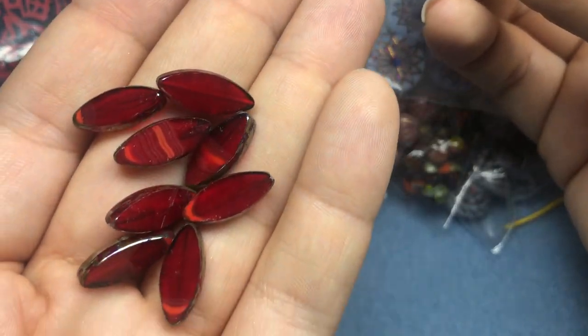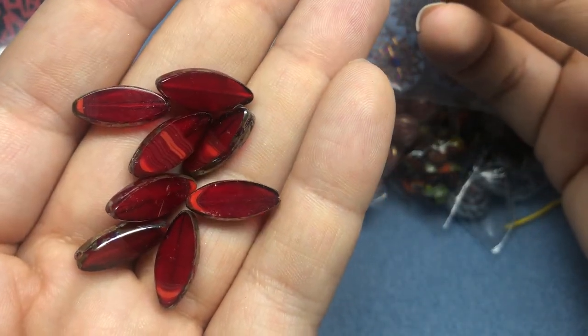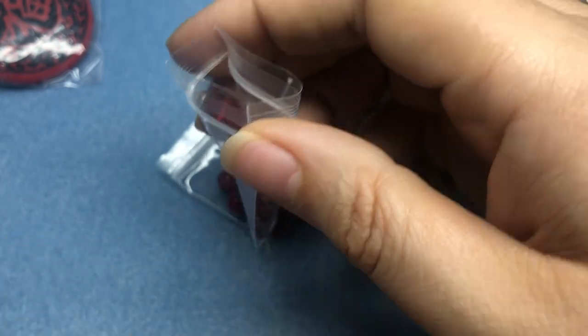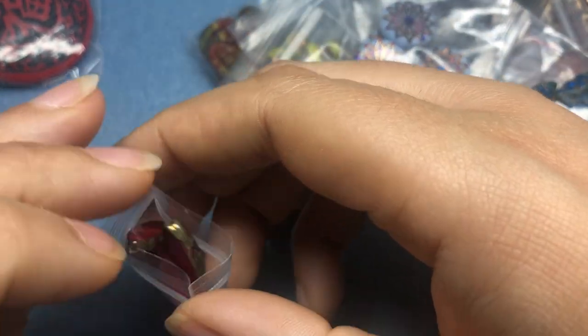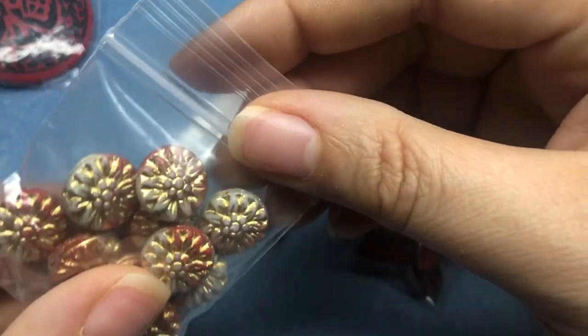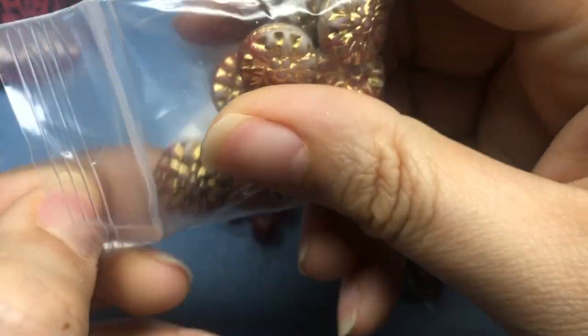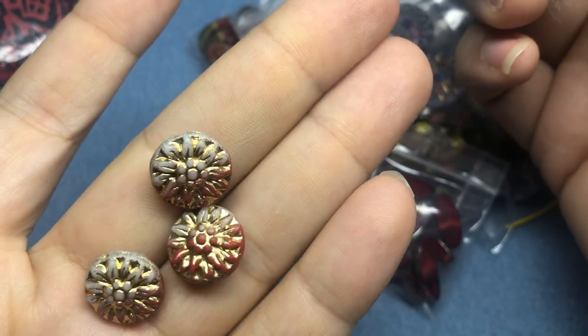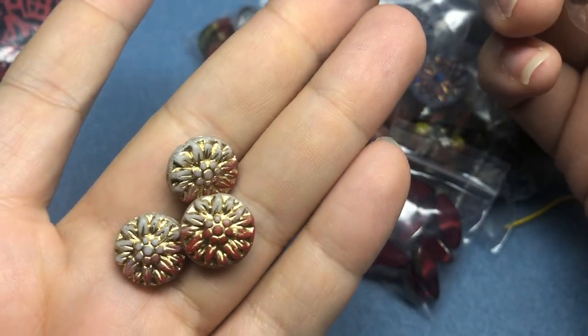We've got some horse eye beads in red. Love those. Horse eye because of the shape, I'm assuming. That's the only name I've heard these called. Some dahlia flowers. It's like a red and a white. Red and white and gold. Gorgeous. I think that would go with any season, actually.